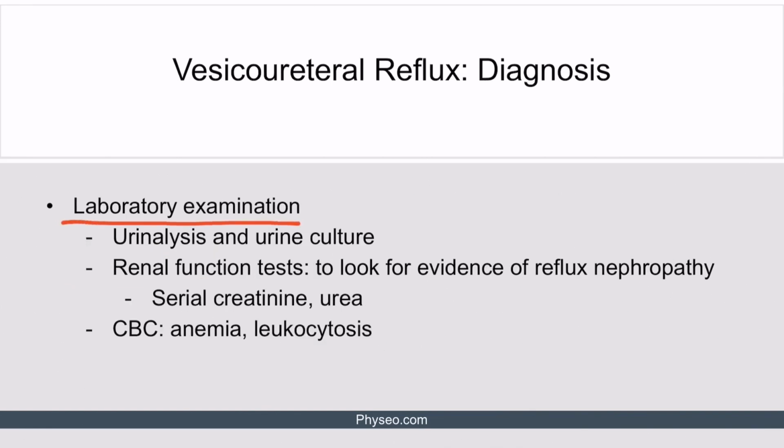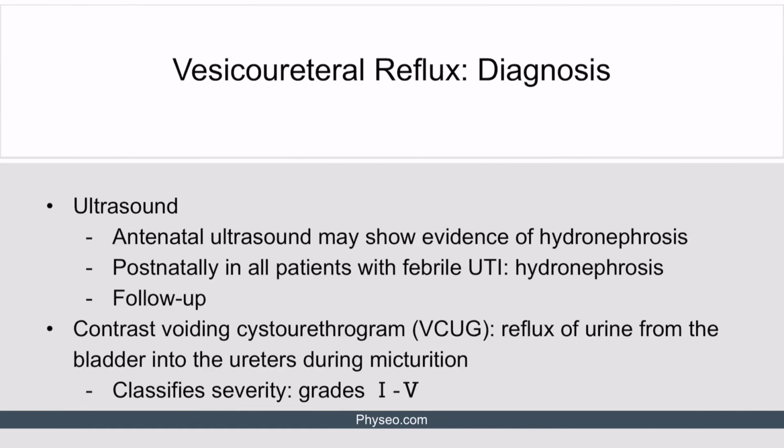Laboratory examination with urinalysis and urine culture is important to look for infections. Renal function tests with serial creatinine and urea are required to look for evidence of reflux nephropathy. On complete blood count, anemia can indicate chronic kidney disease, and leukocytosis can indicate urosepsis. VUR is initially suspected in children with antenatal ultrasound showing evidence of hydronephrosis. If not suspected prenatally, a postnatal ultrasound should be performed in all patients with febrile UTI, which may show evidence of hydronephrosis, especially in advanced stages. Ultrasound is also used for follow-up.